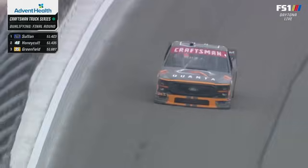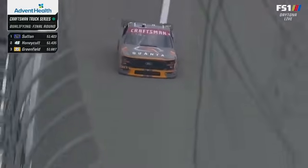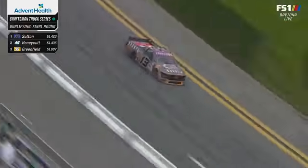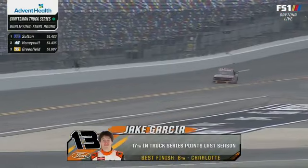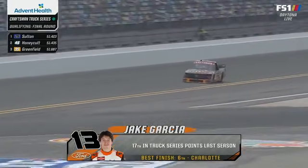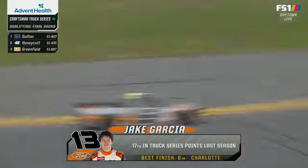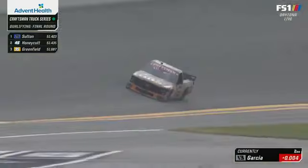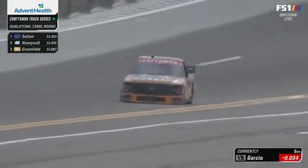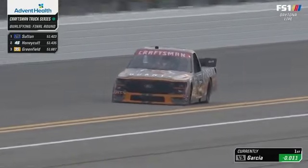So Honeycutt second after 3 trucks. There's Jake Garcia, second year with Thor Sport. Jared Prince crew chiefing for Jake in this 13 truck. Didn't have a great '24 season, looking to improve upon those numbers. And what a shot in the arm to come out here like this right now, tracking first, see him in the green.